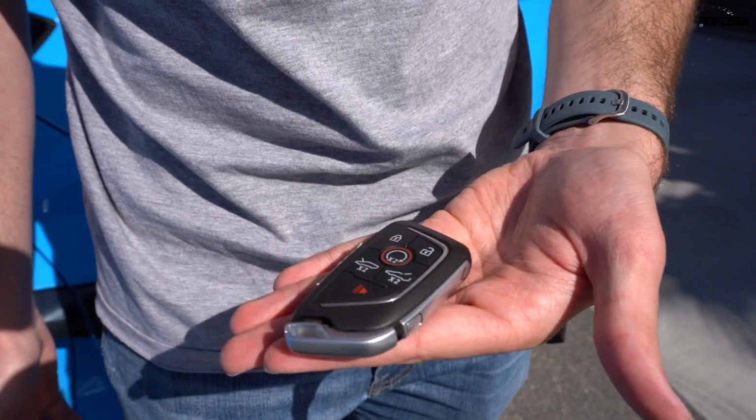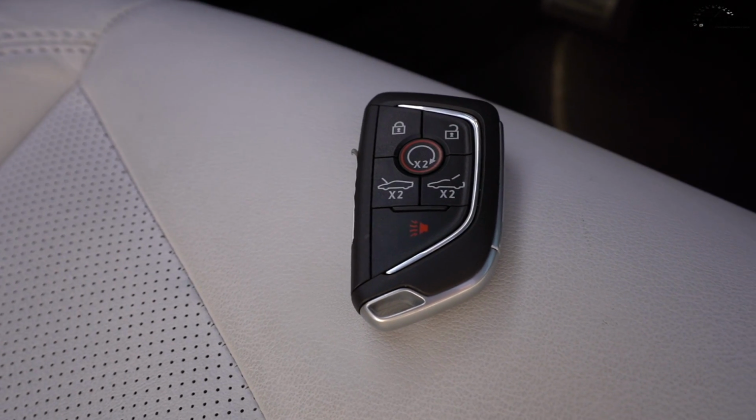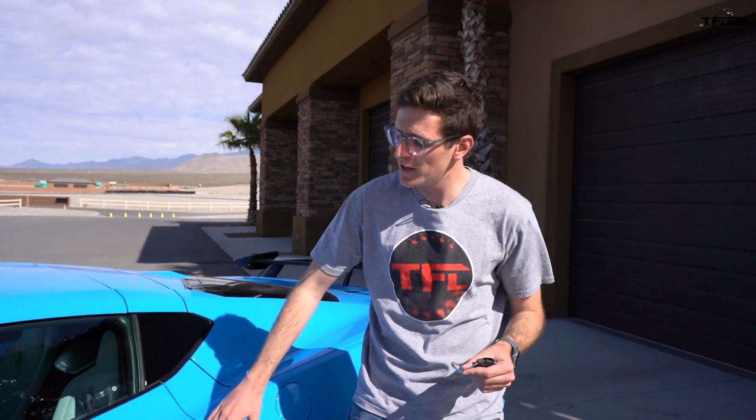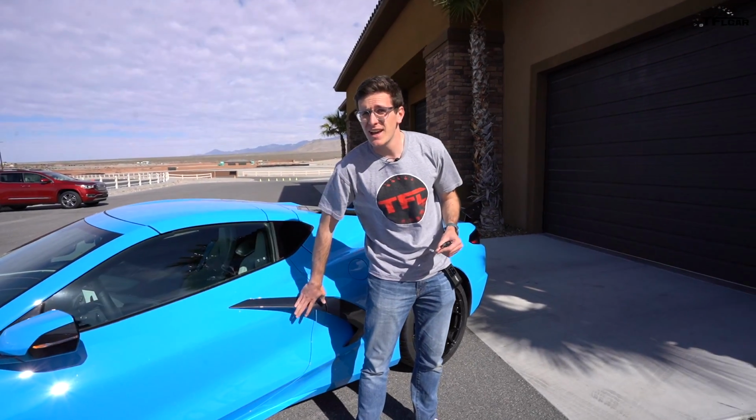So here's the key for the 2020 Corvette. You've got your trunk pop, unlock, remote start, and check this out, an old school key. And this is really important to know because if your battery dies in the 2020 Corvette, you can't use the button to get inside because there's not going to be any power.